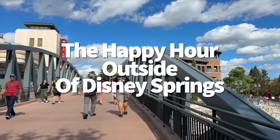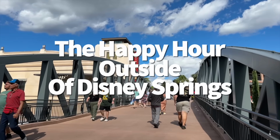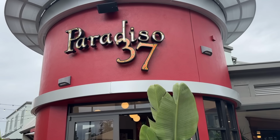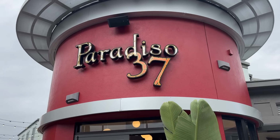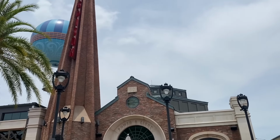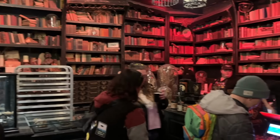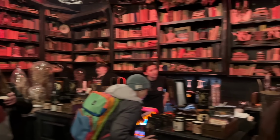Happy Hour tends to be a Disney Springs thing. You can find happy hour deals at locations like House of Blues and Haleo, Paradiso 37, Raglan Road, STK Orlando, Summer House on the Lake, and the Edison. You can even find a hot cookie hour over at Gideon's Bakehouse, which happens twice daily, once from 2 to 3 p.m. and once from 7 to 8 p.m.